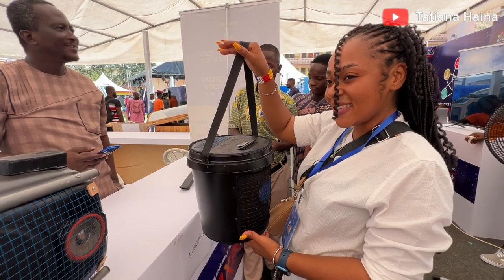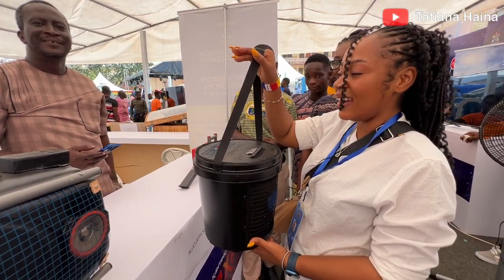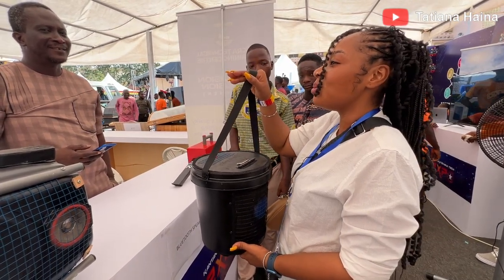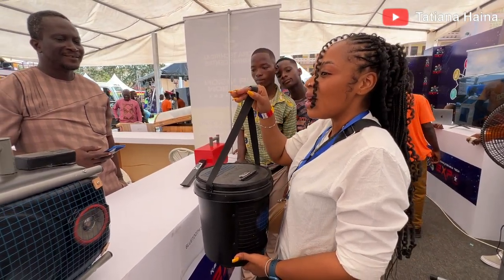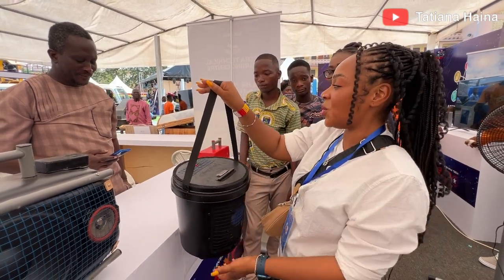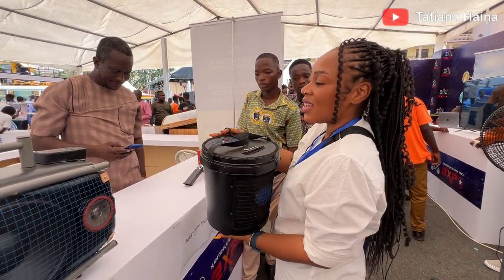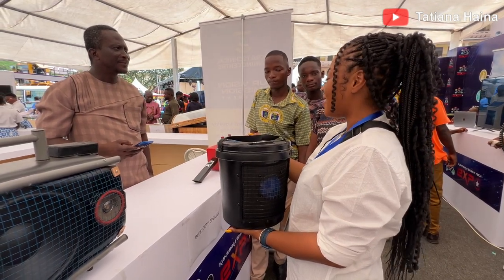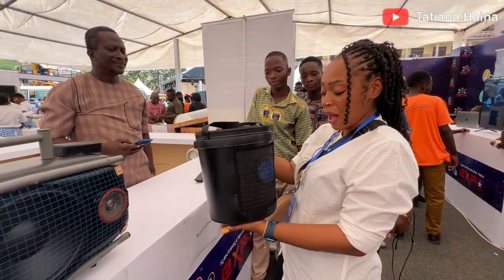This is so beautiful. Guys, there is a lot of talent in Ghana. You might think that we don't have anything here. We need to invest in ourselves, in our children, in our people, because look at what he is doing. We just use a bucket. We bathe with this bucket.